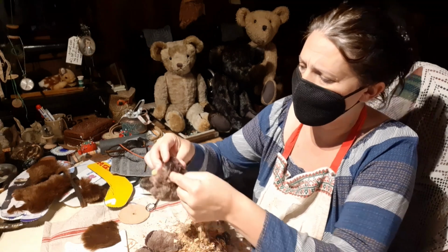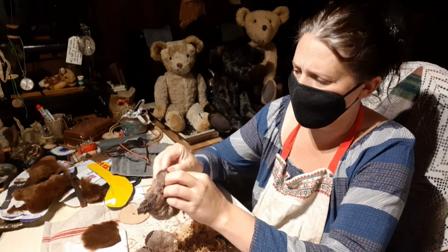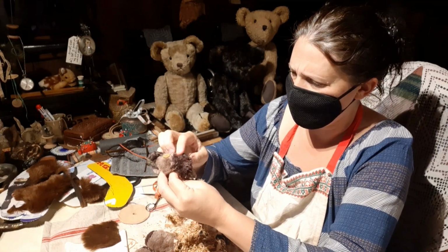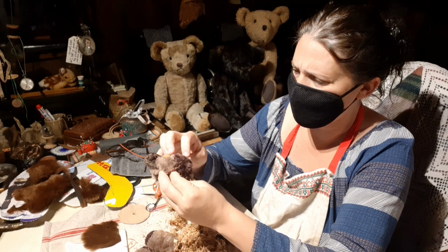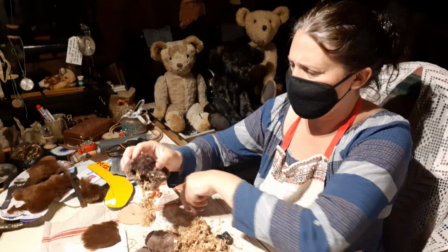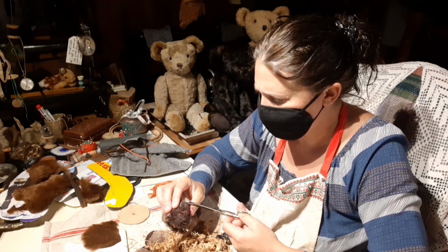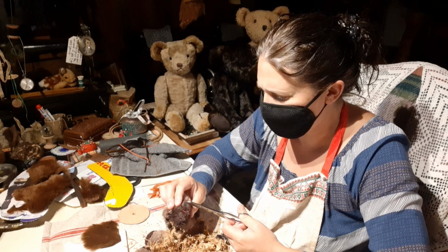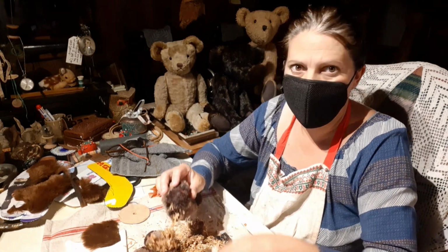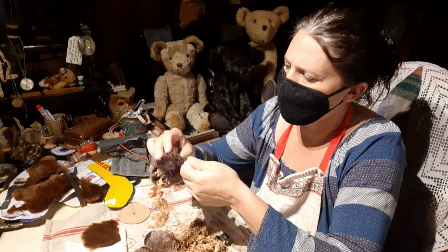So his little nose has been stitched through the wood wool that's here, and as it's coming off anyway, it's barely there. I'm just going to take out those last few stitches and we'll give him a new nose, and then I'll be able to get the whole of the wood wool out. So I'm literally going to snip these last few little bits in his nose out. I can get the wood wool out.